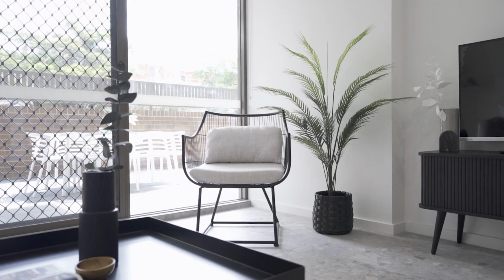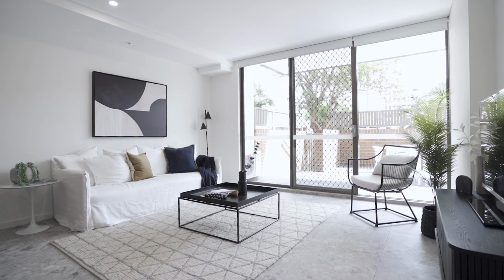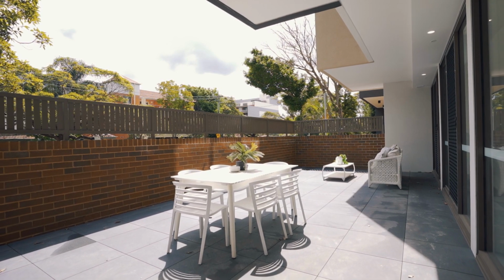Internally, there is not an apartment at the Heights of Homebush that is not absolutely drenched in natural sunlight.